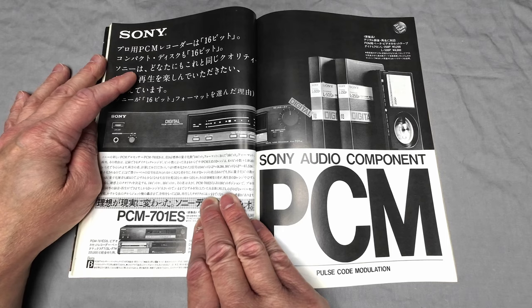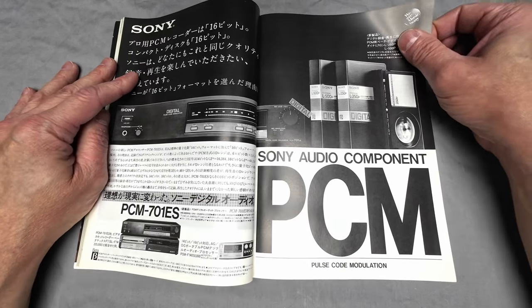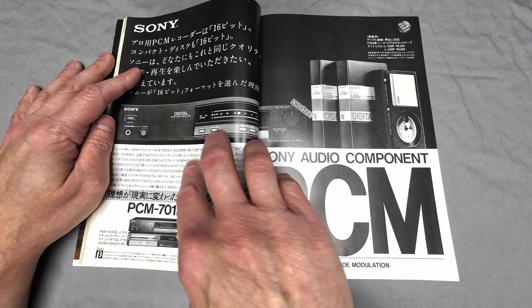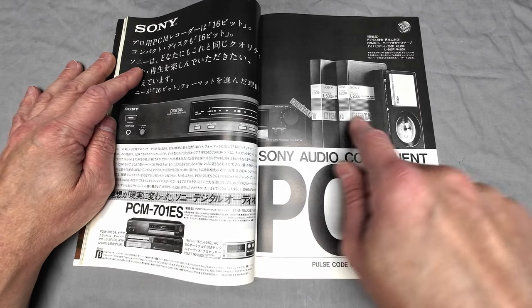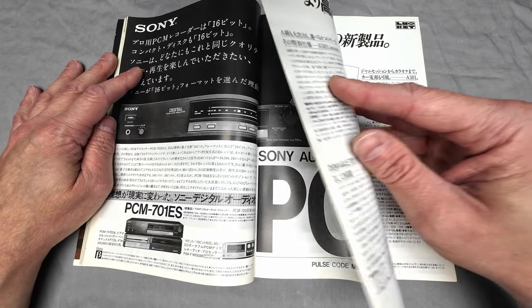Okay, Sony PCM. That's right, I remember 12-volt Vids talking about this stuff on his channel. Pulse code modulation. These encode PCM digital onto a videotape. Really cool stuff.